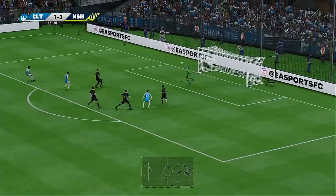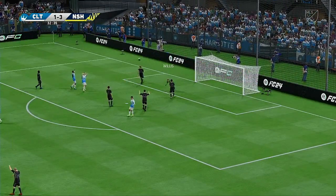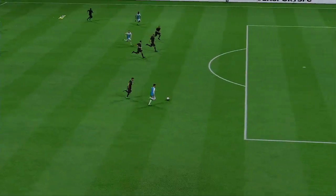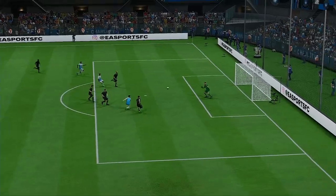And now, can he keep calm? Oh, a good diving save. Well, this has to be their way back into the game. The crowd are certainly playing their part.